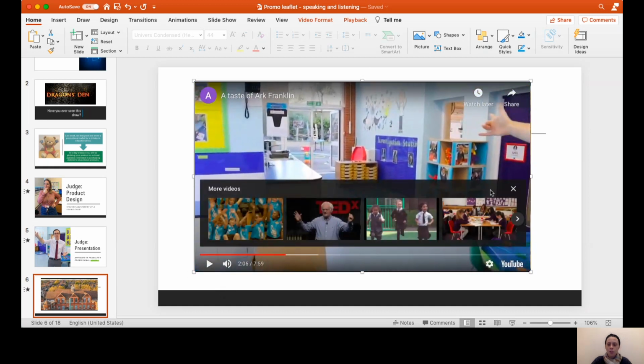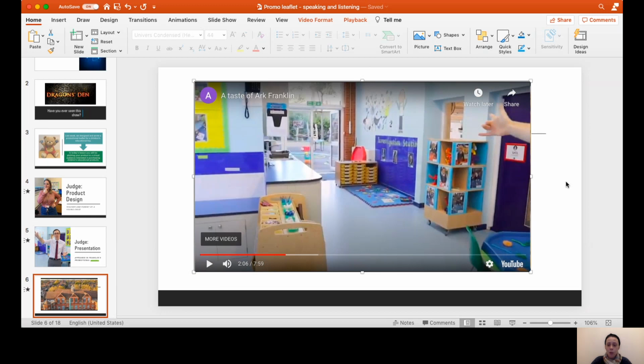The video does go on, so you are welcome to continue watching if you want, but hopefully from that short clip, you can see clearly how Mr. Williams paused, emphasised and came across in a really engaging and friendly way, in the hope that he would persuade parents or encourage parents to send their children to Ark Franklin Reception. And when you watch back again, you might want to look at how he looks at the camera and how he uses his hands in an engaging manner too.